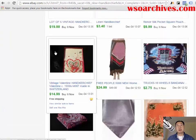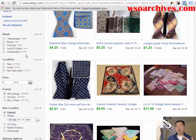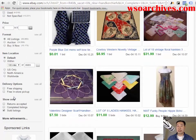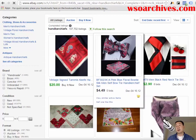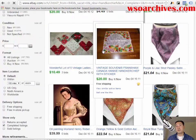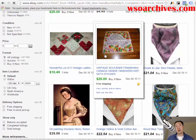Okay, so this is eBay here, and I've already gone ahead and typed in a search for handkerchiefs. To figure out what is selling and what's not, you scroll down the left-hand column, and then you click on either completed listings or sold listings. If you want to get an idea of which auctions are not completing and which ones are selling, you click on completed listings, which will give you an idea of what's selling and what's not. As a result, you can see the exact selling price and you get pictures of exactly what's selling on eBay.